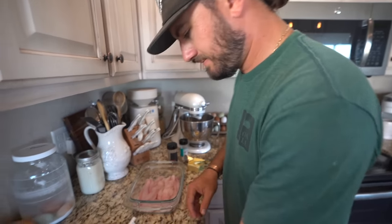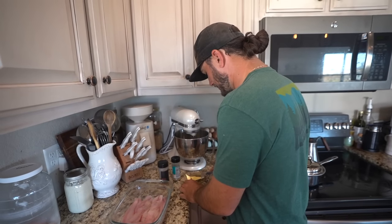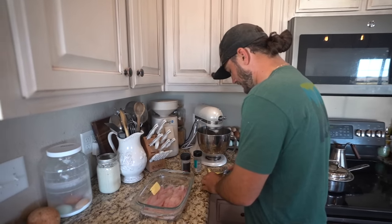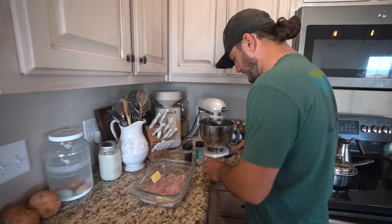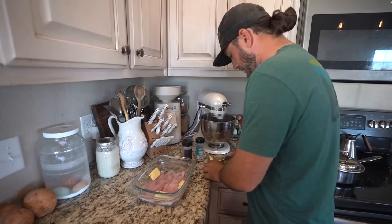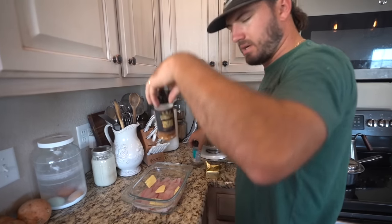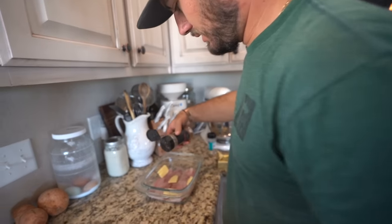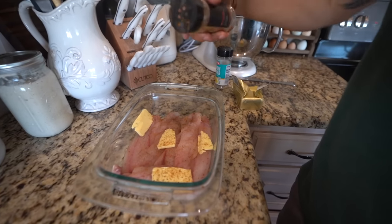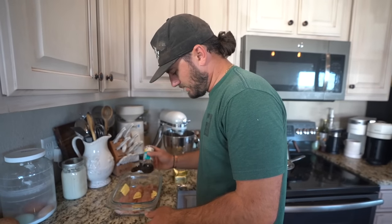Just like that. Could've used a bigger pan, but put a little bit of butter in the bottom. You don't need to, because all this butter you're gonna put on top is gonna melt down. We're just gonna put some little slices of butter in here. I'm gonna do some lemon pepper drum. So we got a little Critter Glitter fish and fowl. We're just gonna do a light dusting of this just to give it a little bit of that flavor. And then we're gonna finish it off with lemon pepper.